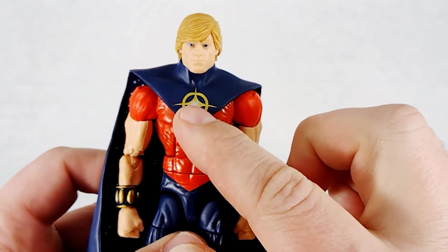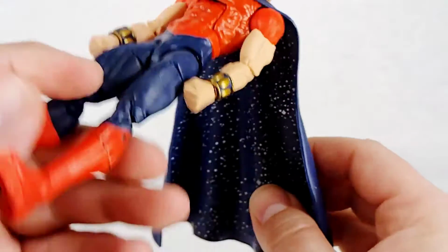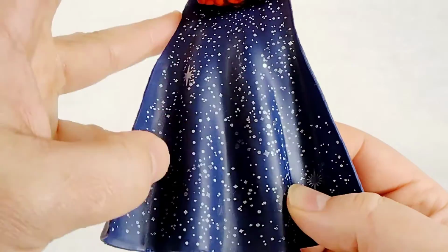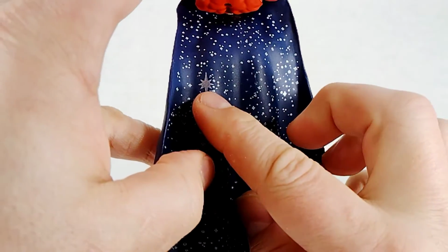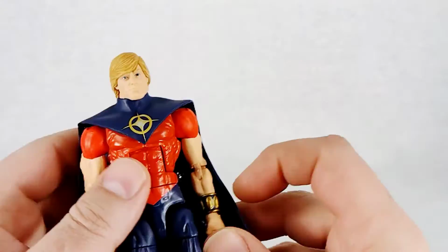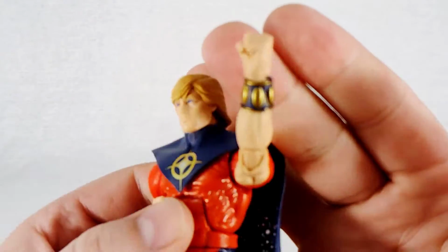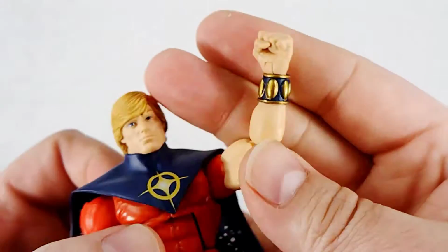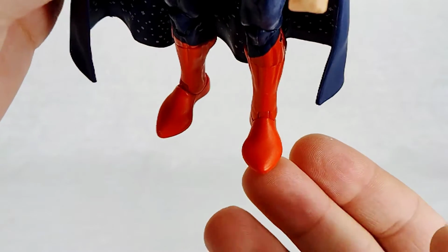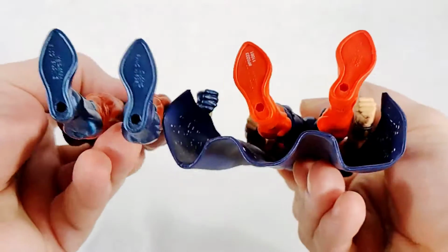The paint app, the deco on the crest of his cape, and on the underside of his cape, the starfield, I love that. It's not just dots. You can even see there's his little Quasar star right there. The whole thing just looks fantastic. And I really love the little detail in the quantum bands here. I think that looks fantastic. And also, he has some really big feet. Here's Quasar's feet, here's Captain Marvel's feet.